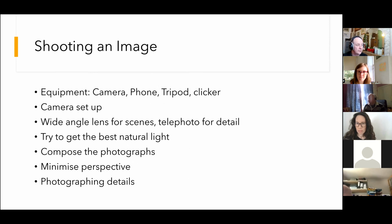It all starts with shooting an image, and in terms of that, we need to think about these 7 things. So equipment. What equipment do we have accessible? What equipment do we want? We can spend a fortune on equipment, and it can be a fun thing to do, and it's nice to have access to really great cameras and the like.